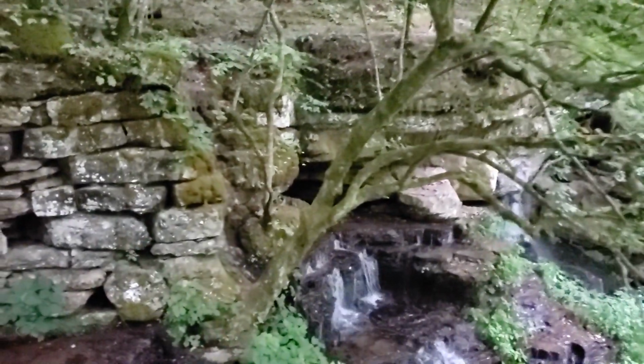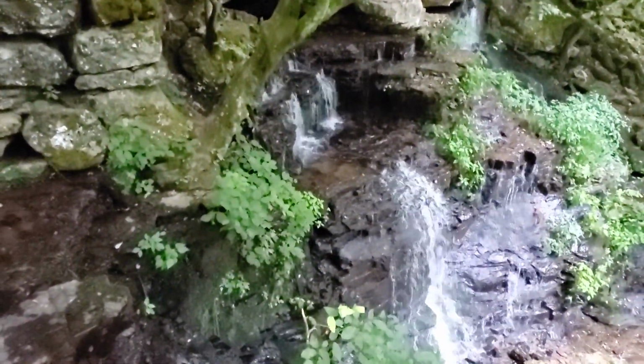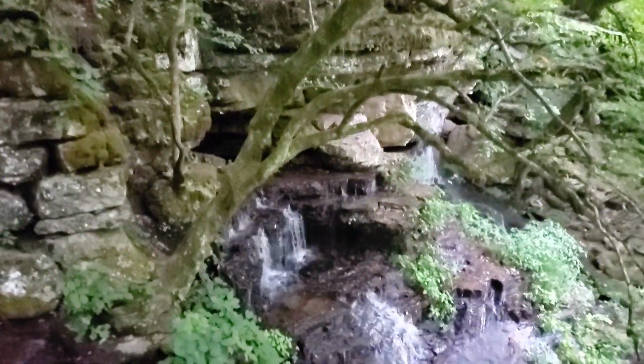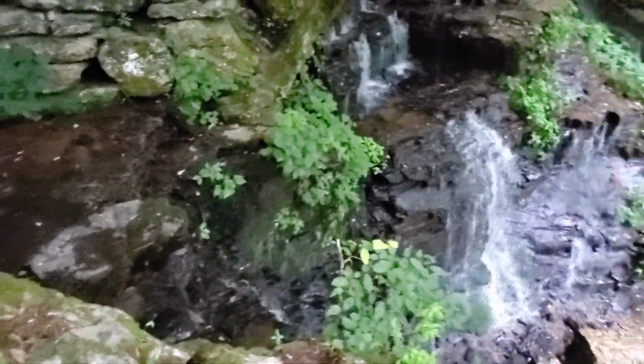And then off to the left here, I love all types of waterfalls, water features. So definitely don't miss out on this one either. Another little side fall here. It looks like it actually kind of goes around the corner there for another little fall. So just some cool water areas right there.